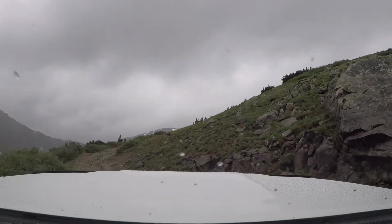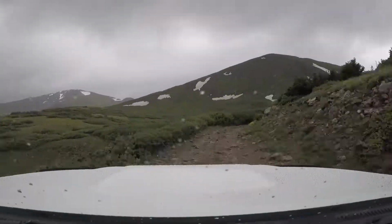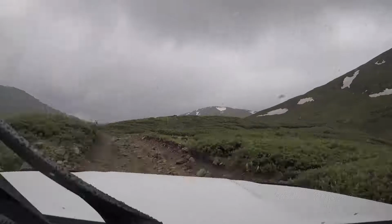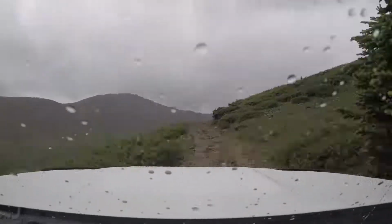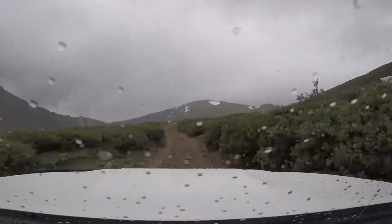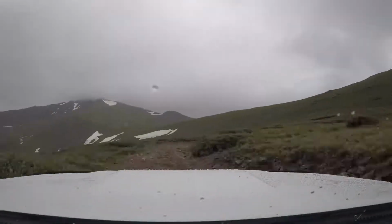Freaky though. That was kind of scary. Yeah, that was tough. You had more room on the right side. You went really far left. Oh, did I? Oh, okay. You had it, but it was hard to tell because of those big rocks. Yeah, I couldn't see.